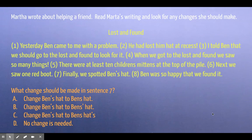Okay, so we're going to look at our paragraph for this week, and the directions say Martha wrote about helping a friend. Read Martha's writing and look for any changes she should make. It is called Lost and Found.